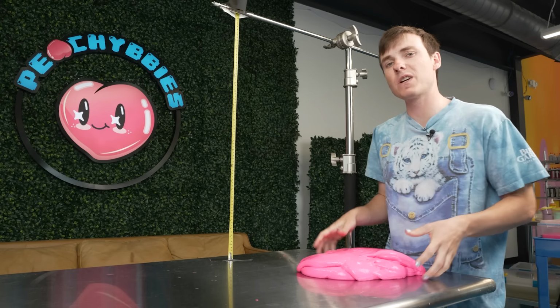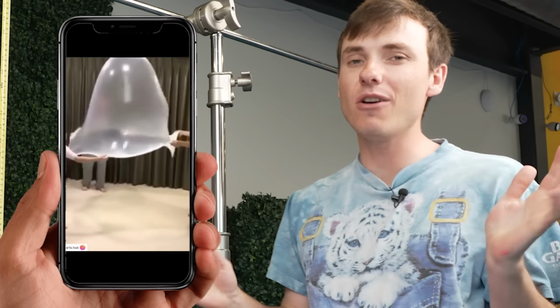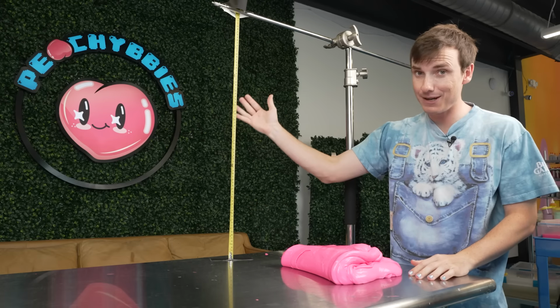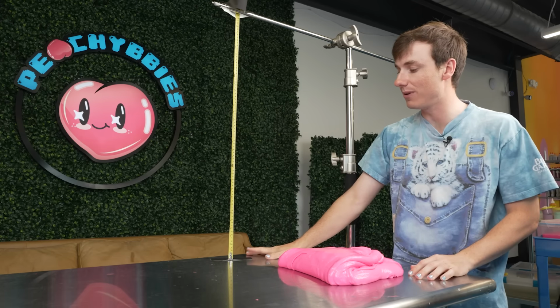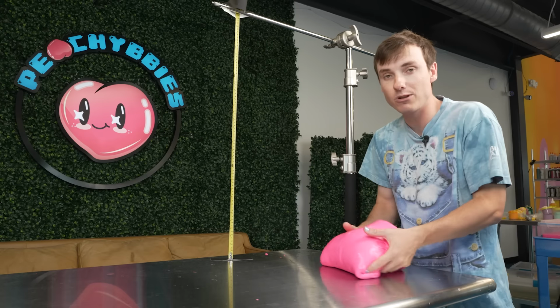Next world record, we're gonna be making the world's biggest slime bubble made by a single person. Because I know there's been a lot of big ones out there. It's only gonna be me making this slime bubble. We have this tape measure here to try to measure as best as possible. I'd like to get like 6 inches or about 15 centimeters. That would just be awesome. But yeah, we're just gonna go until we at least hit that number.